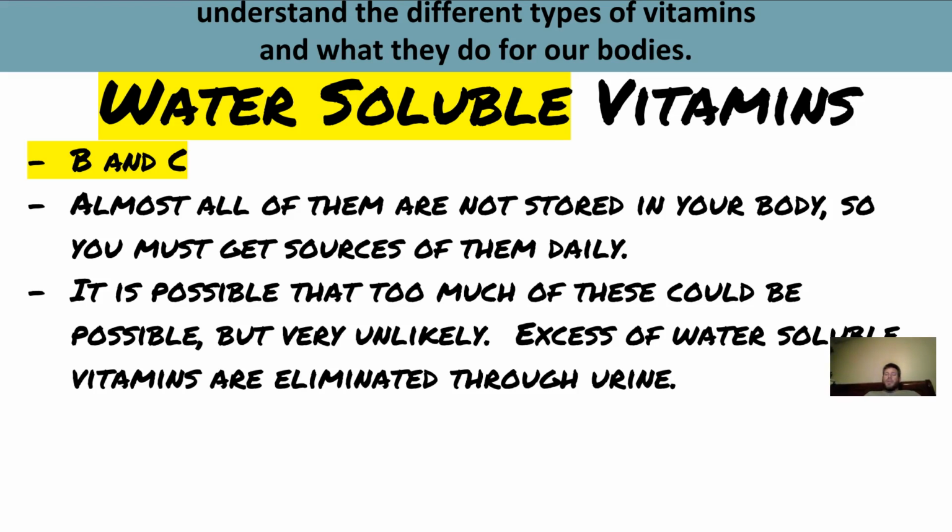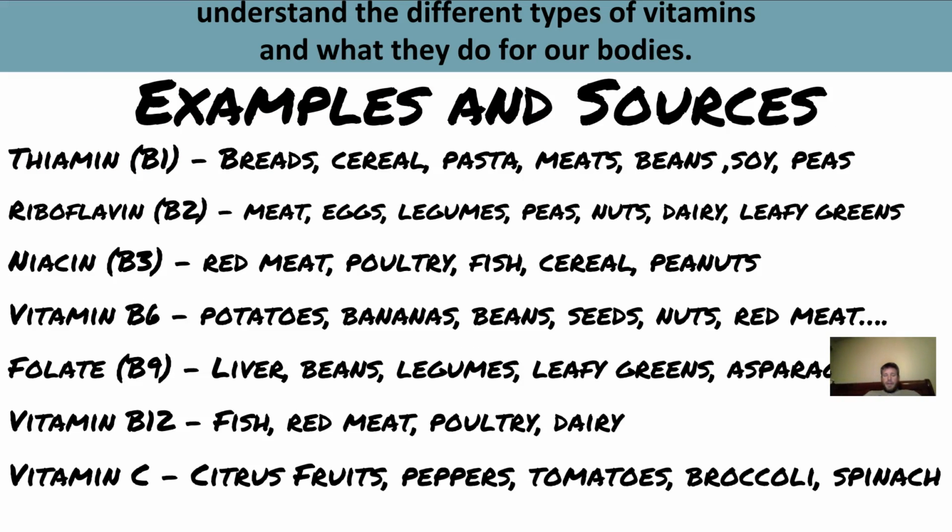On the other hand, water-soluble vitamins are ones that will dissolve in water. These do not stay in your body for an extended period of time. Typically, when you go to the bathroom, they are eliminated through waste. Any vitamin that is B or C is a water-soluble vitamin. There are many vitamin Bs, and I'll show you on the next slide what those are. But these are the other vitamins that we have, and some different examples of food items.